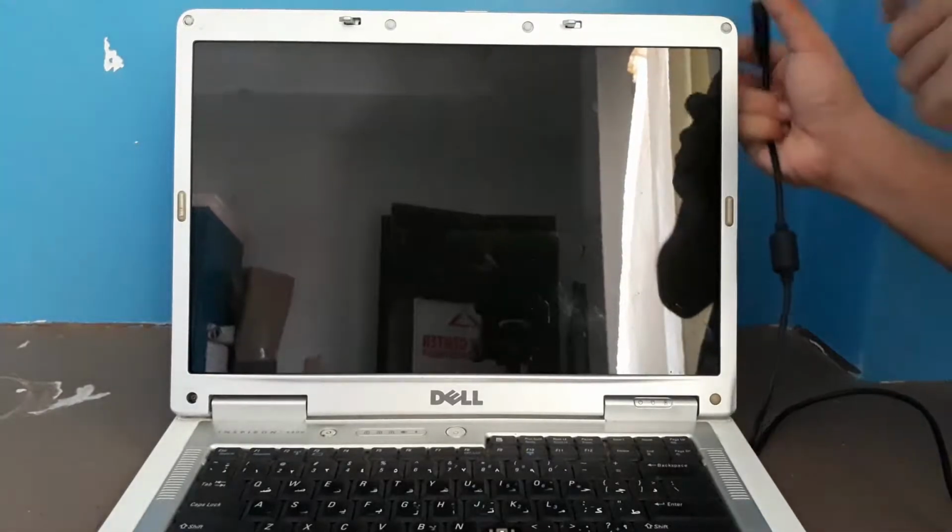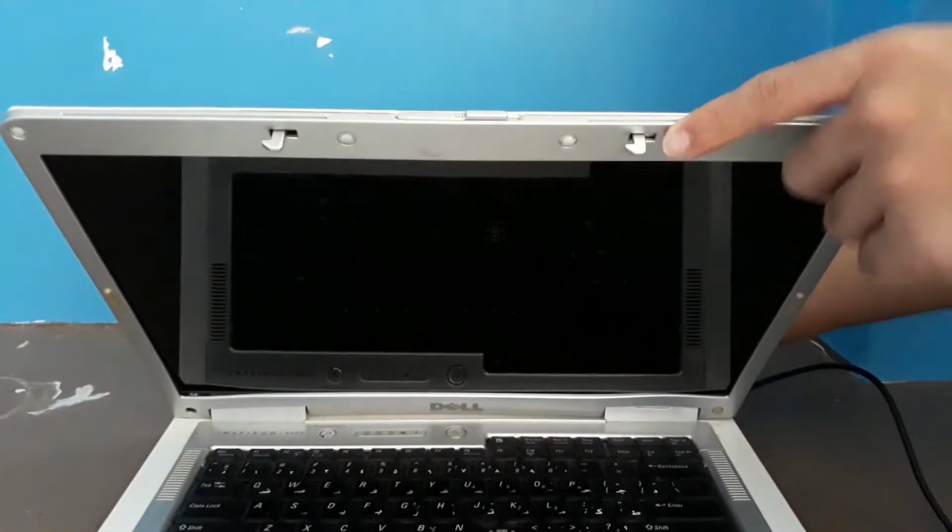So let's get started. A charger is used to power on this thing, because its battery was lost.